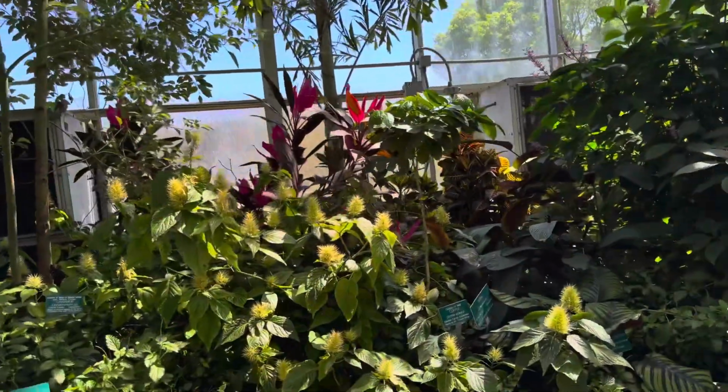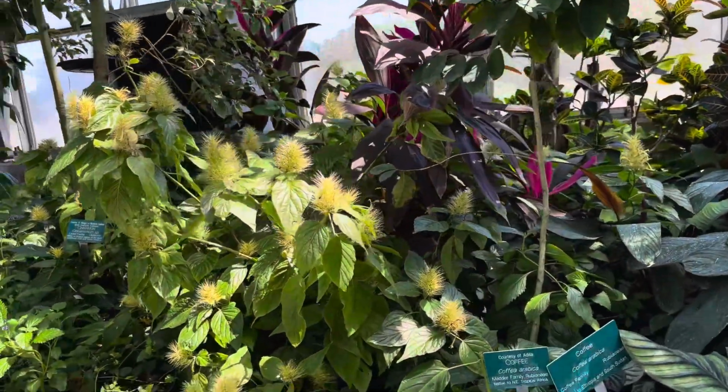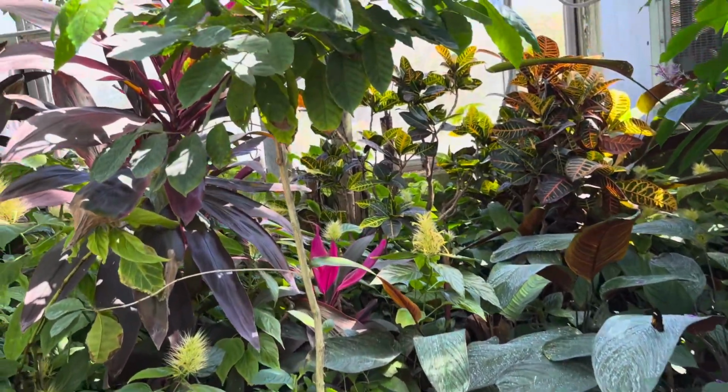It looks like it was a shrimp plant, so that's really cool. And I'm gonna walk over here. You can see that there is a quarter-line tea plant here, and just more plants to show.